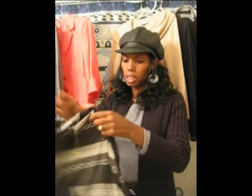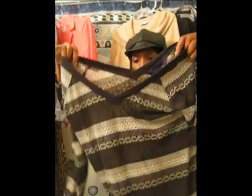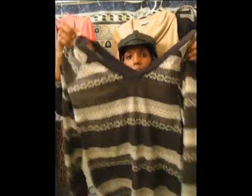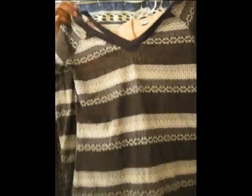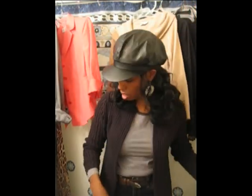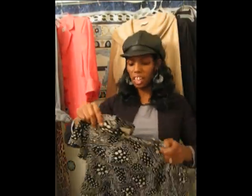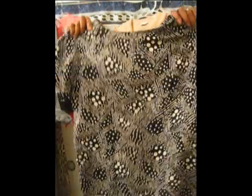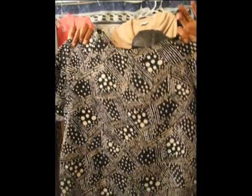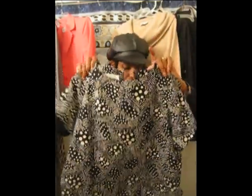This little shirt is from Miley Cyrus, little see-through number, very cute. Okay, this is just a nice, I love the print shell, the brand is Impressions. So cute, guys. Very, very cute on. Of course, I'm going to take these shoulder pads out and, you know, just go. Love, love, love this shell.